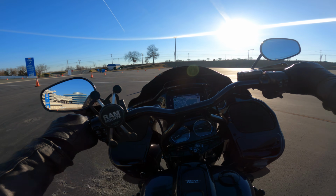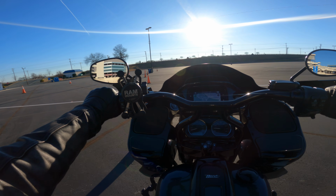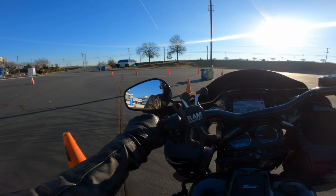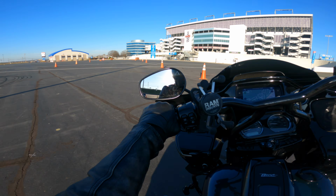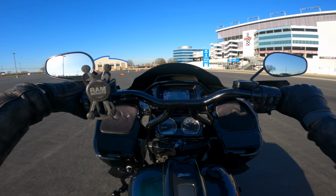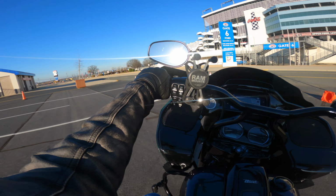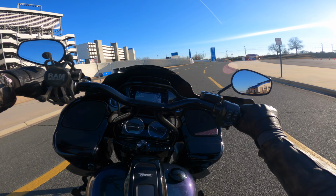All right, we're going. When I'm doing these slow speed maneuvers, I like to use my back brake quite a bit to slow myself down. Never ever want to press my front brake when I'm doing any type of turning. That'll set you up for a really bad day. But yeah, this pre-owned unit feels solid. It feels really solid. All right, let's take her over here, take a few photos.